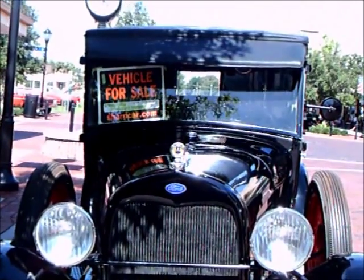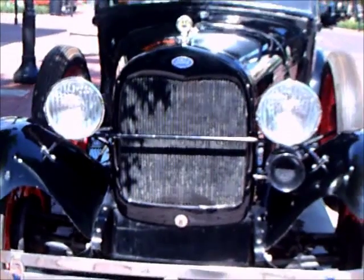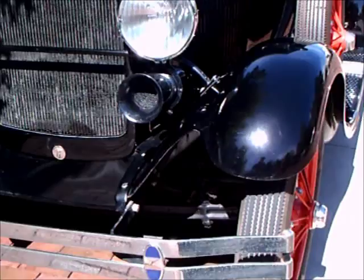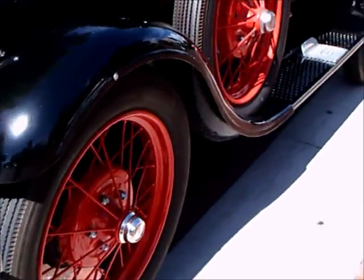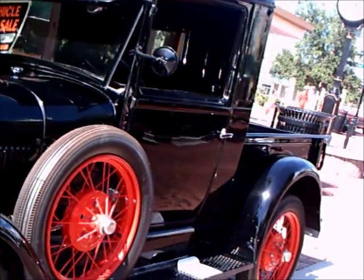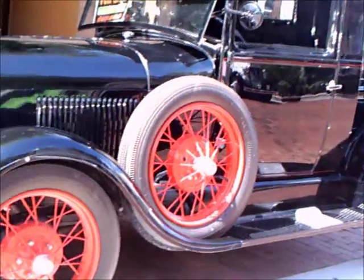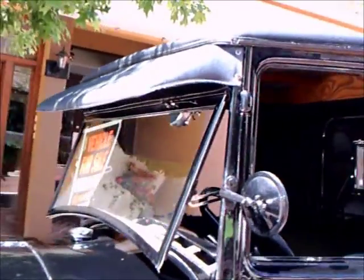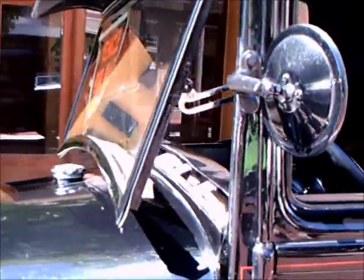This is a 1928 Ford Model A closed cab truck. Nice truck, beautiful condition. Notice the red wire wheels and the spare mounted there on the running board. It has a four-cylinder engine that would develop around 40 horsepower. Notice how the windshield pops forward for ventilation and had that little hood over the windshield.